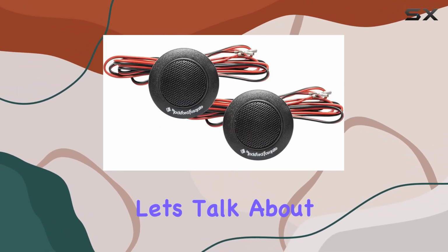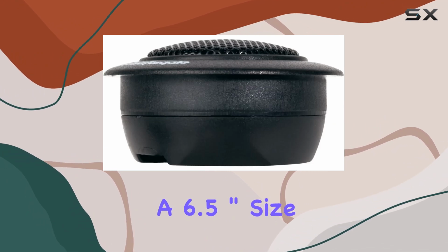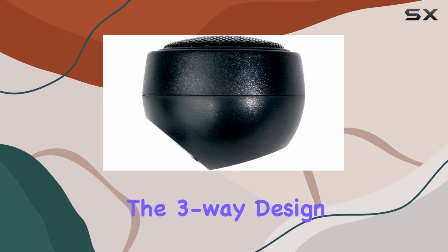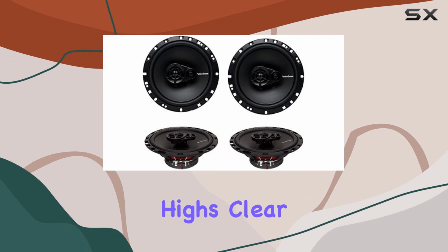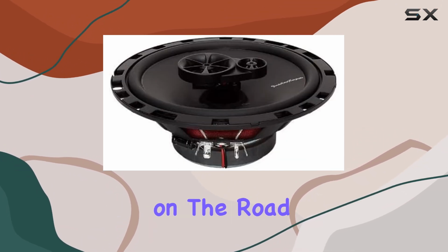First off, let's talk about the speakers themselves. With a 6.5-inch size and 180W power handling capacity, these speakers pack a punch. The three-way design ensures a full range of sound, delivering crisp highs, clear mids, and deep lows, giving you a well-rounded audio experience on the road.